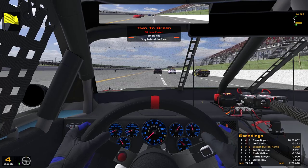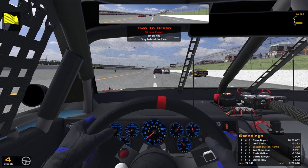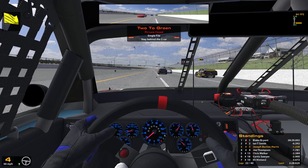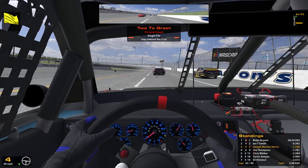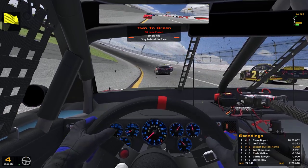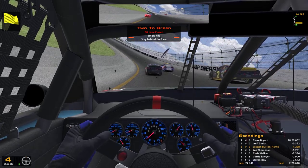Or if you drop off the pack, or if you get any sort of damage by running into the back of someone slightly too hard and your front end gets all squiggled up. If you get more than 30 seconds of damage around here on a superspeedway, you're basically done. You may as well just park it. That's how little it takes to lose speed around here. The aerodynamics are just crucial. 100% crucial. It's fine if you have less than 30 seconds, it's fine if you're in a pack, but any sort of engine damage at all and you're just done. You may as well just go home.